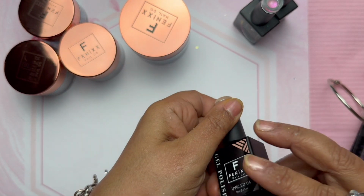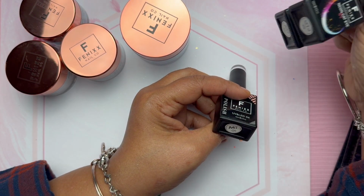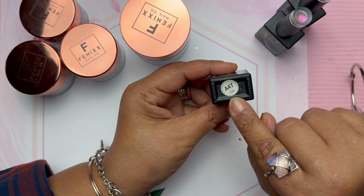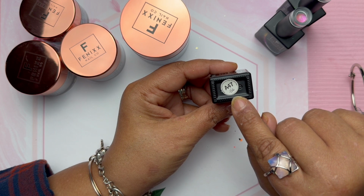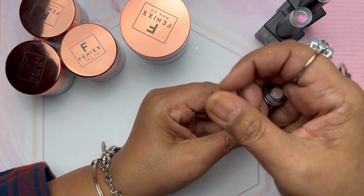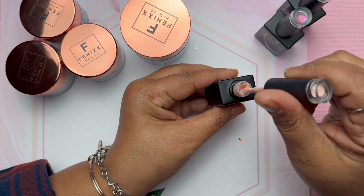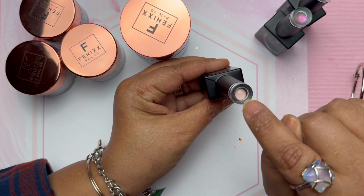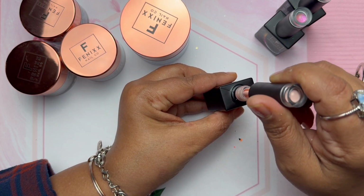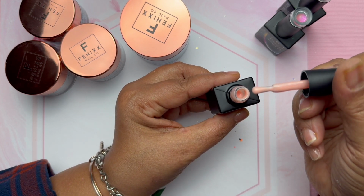And then we have here. Now these, I want to say these are the newer bottles. And these don't have names. These actually have numbers. So this is A47. And then the bottom number is 04. Okay. So, let's see. So this one's more of a jelly. I want to say, if you look at the top, it looks like it's going to be a jelly, but it isn't. It's a nice creamy, nudie color. Can you see that? It's a nice neutral nudie color.